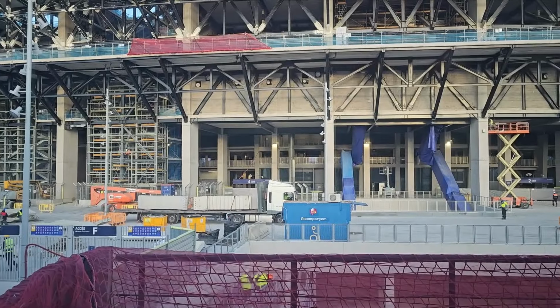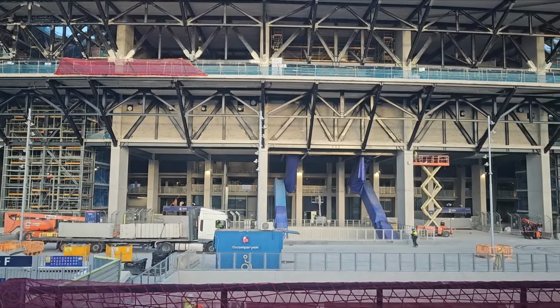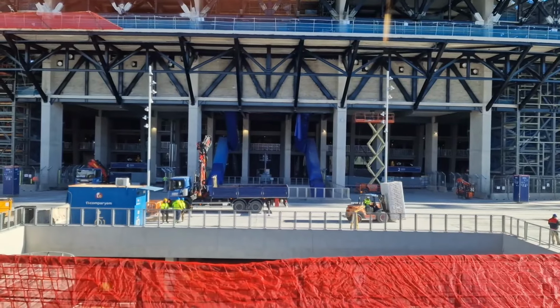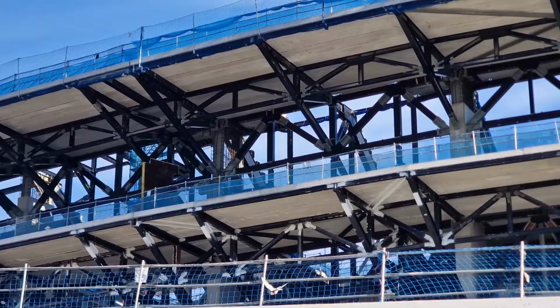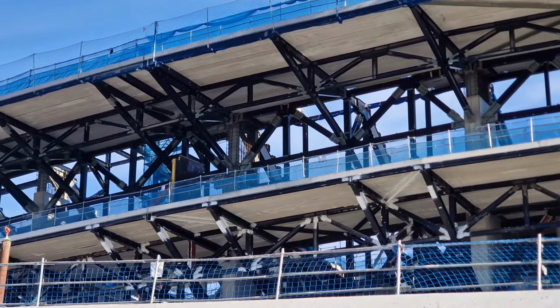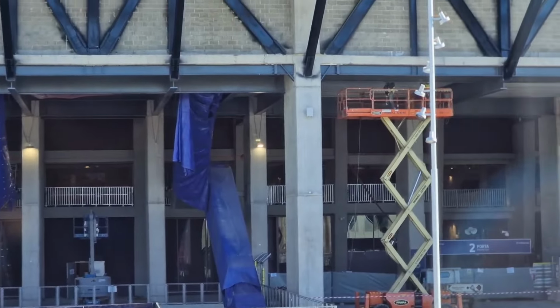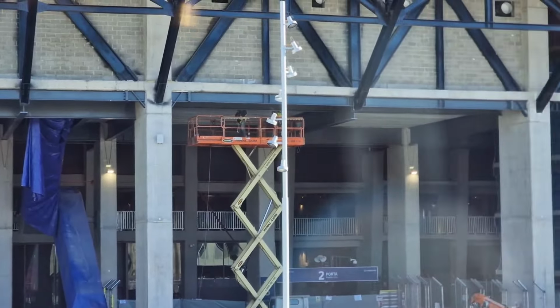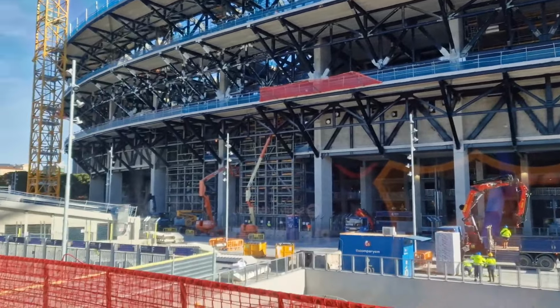Work in the Tribune area continues steadily across both structural and interior sections. Large amounts of stored material have been moved into interior spaces, clearing the exterior zones. Several pillars are currently being prepared with formwork for upcoming concreting, while interior teams are installing rock wool insulation behind wall panels. Scaffolding and elevated platforms remain active throughout the area.